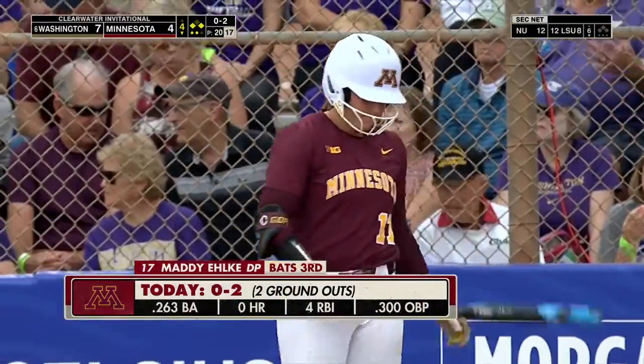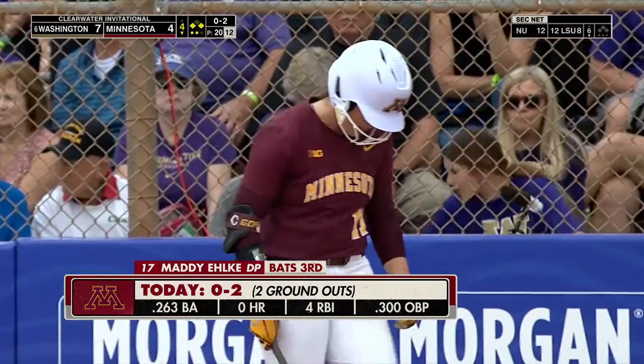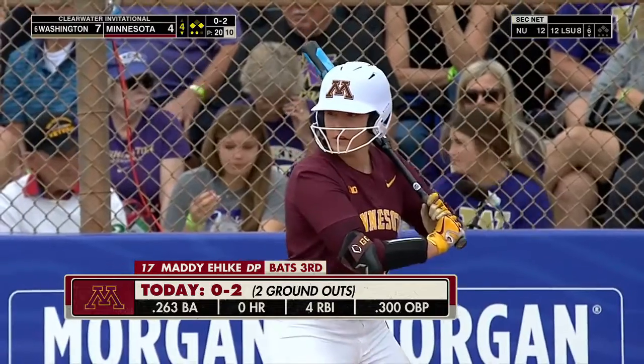Lopez there to get Elke. Looking low, 0 for 2, two ground outs. 4-3-3 U.